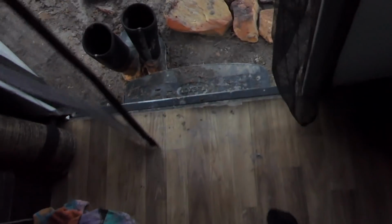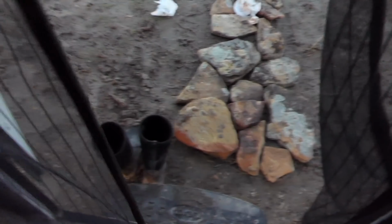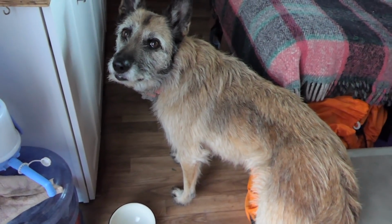As you can imagine, the mud is ridiculous. I just spent 15 minutes getting all this out of Riot's feet. I'm very glad I built the walkway. Check out my boots. I mean, that's a lot of mud. Don't be mad at me because I cleaned your feet.